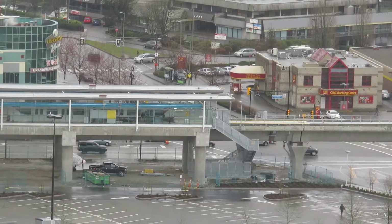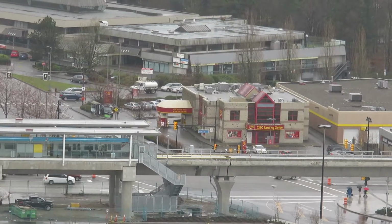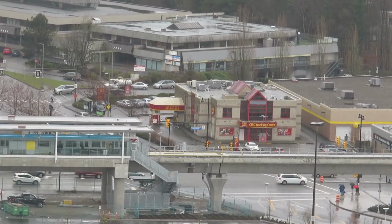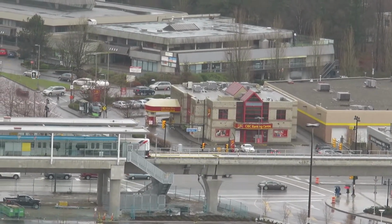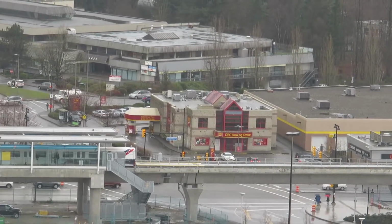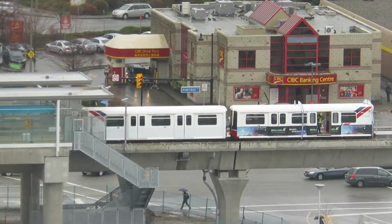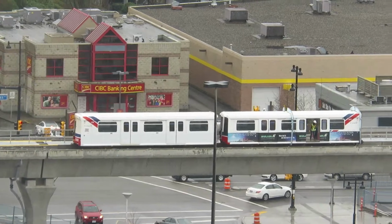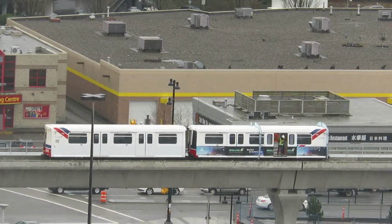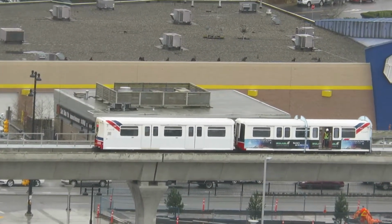The Evergreen line is scheduled to open to the public by January of 2017. The portion you see here runs alongside of Pinetree Way in Coquitlam. As you can see, the test train here has the doors open. You don't usually see SkyTrain running with doors open, but you can see the worker is looking down at the track as the train goes by.